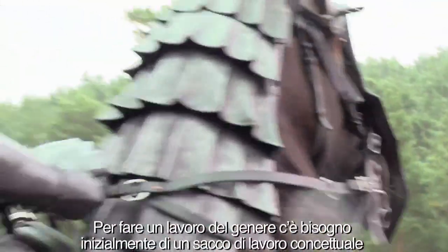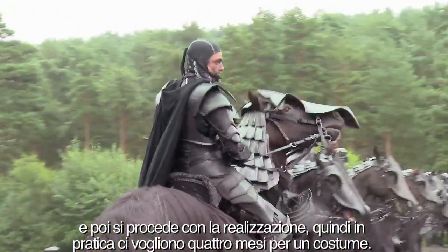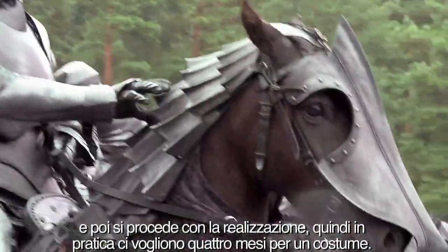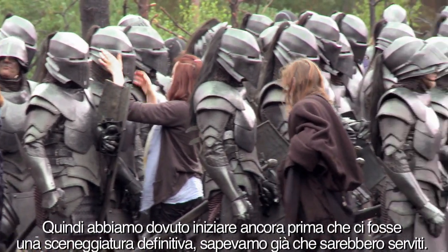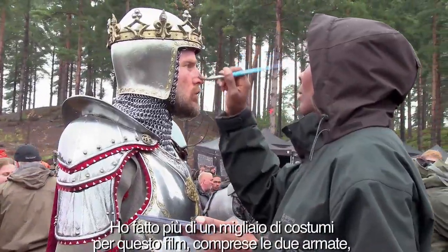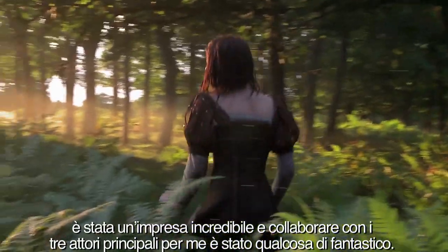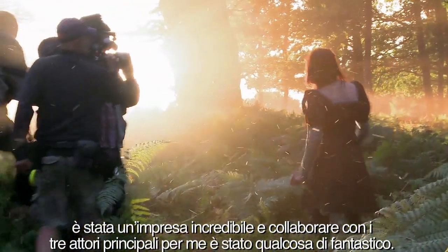To do this kind of work, you start with a lot of concept work, and then a sculpt and a mold. So that process is almost a 4-month process before you have a costume. So we had to begin these guys even before we had a final script. We knew they were going to be in there. I think they look pretty scary when you see all 1,000 of them coming at you in the movie. I've made over 1,000 costumes for this film, including 2 armies. It's been an incredible undertaking, and collaborating with these 3 main actors, this has been an amazing experience for me.